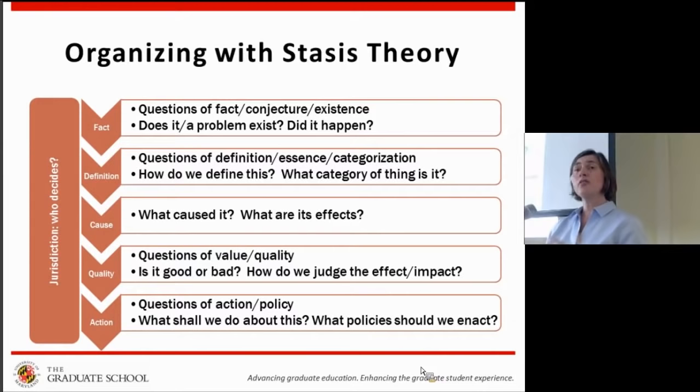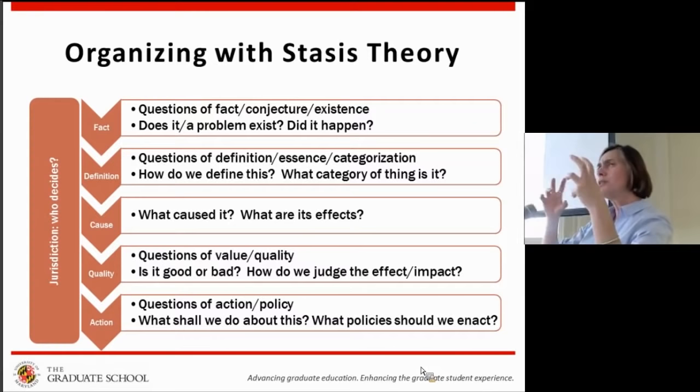Right, and probably if you were in policy, we could say the same thing with slightly different words, right? All the time you're thinking about what's the problem that exists, how do we categorize it, what's causing it, how much does it matter, how good or how bad it is, and what are we going to do about it, right?